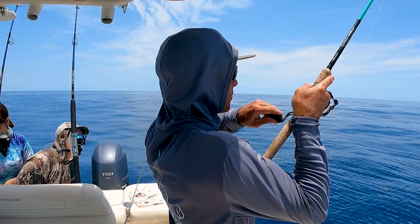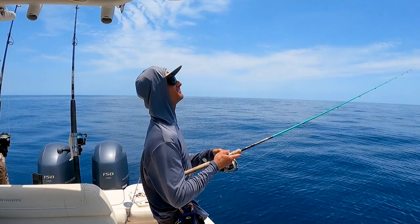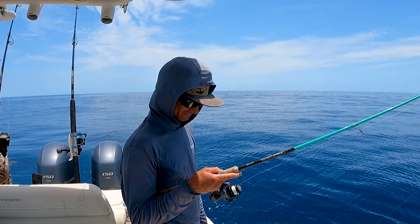Oh! Oh, another big sea bass. Yes, it is a good one. Another sea bass. This is so cool. Time machine fishing, right? No, I lost him. Oh. I pulled the hook. That was a nice one, Joey. That was a good one. He was pulling drag. He felt good.